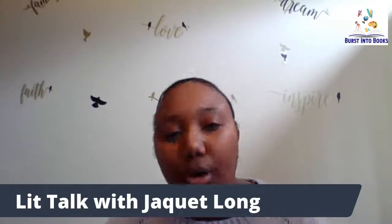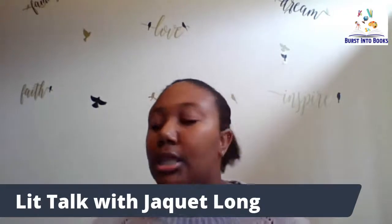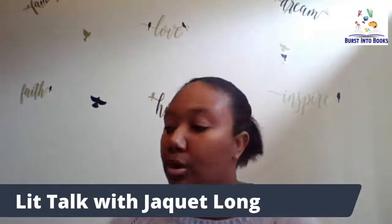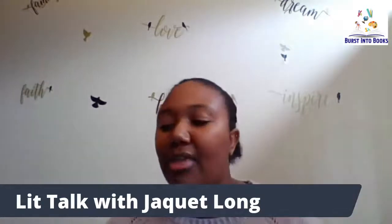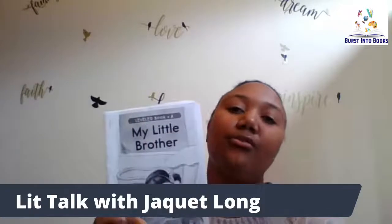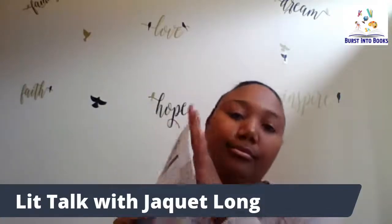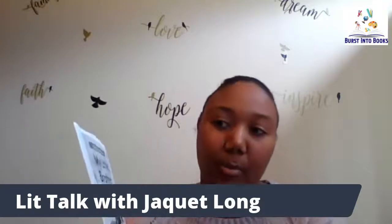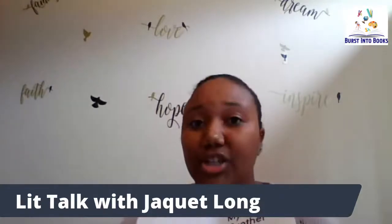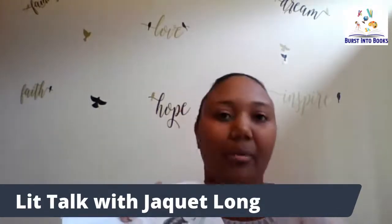When it comes to book concepts, even starting with the younger kids, it's very important that they can identify parts of a book. What I mean by that is identifying the front of the book. Point to the front, point to the back, point to the spine, open the book, point to the page number. And they're like, what? Point to what page number? Point to the page number.